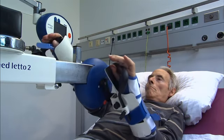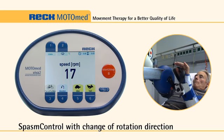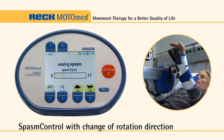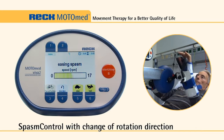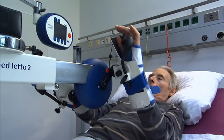The special MOTOmed movement protector monitors muscle condition during training. At the slightest sign of a spastic cramp, the MOTOmed spasm control stops the arm pedals and smoothly reverses the direction, alternating back and forth until the spasm has eased.